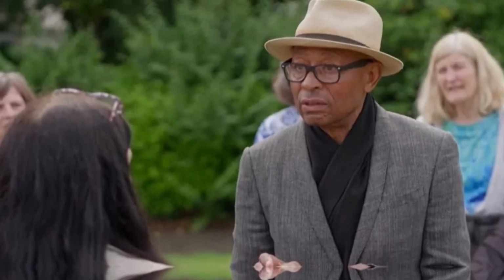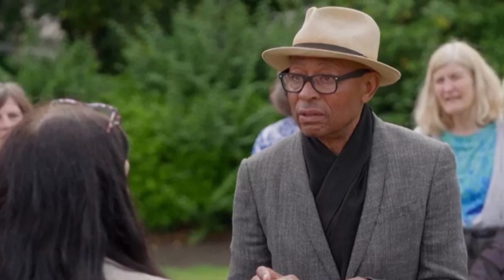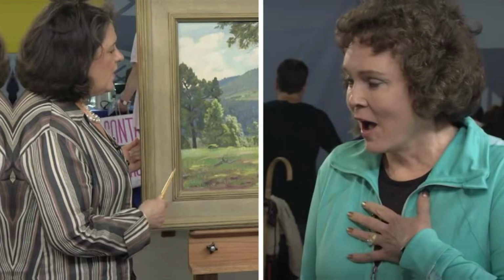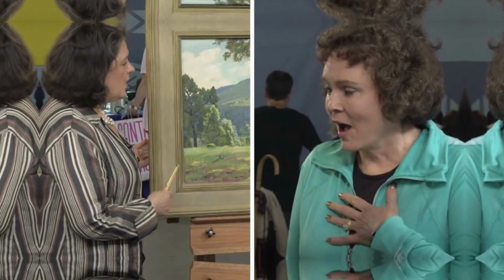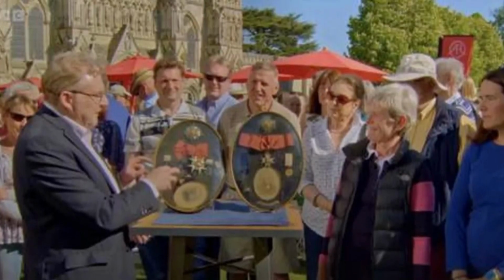Antiques Roadshow, the hidden history behind the appalling medals. The stunned guests on Antiques Roadshow could hardly believe their ears when expert Mark Smith delivered his jaw-dropping £100,000 valuation for their tarnished, neglected war medals. But what made these seemingly disgusting relics so valuable? The answer lies in their extraordinary rarity, historical significance, and the incredible stories of the two soldiers who earned them.